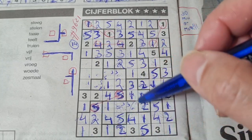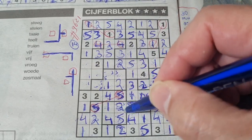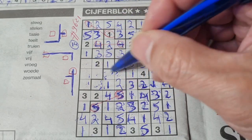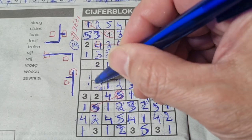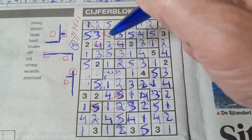2 numbers left in this area for numbers 3 and a 2. We have a 2 now, no 2 there. 2 should be here, and the 3 goes there. Then this box can be a 4, so the 4 goes together with the 3 as a pair. So I've eliminated here the 5, so the 5 goes there. These 3 boxes, so 1 and the 5 can be 5, so 1 box left for the 5 in this area. It's supposed to be here.